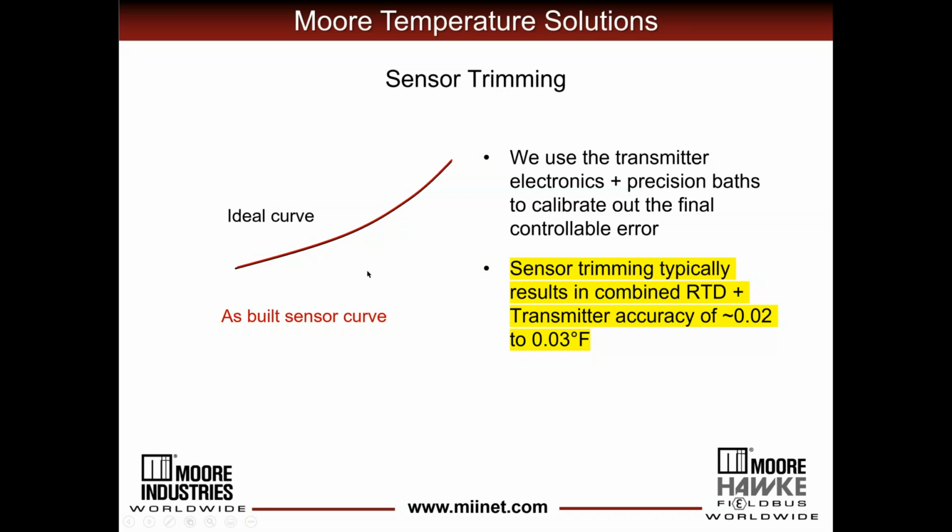For instance, one of my customers is Intel. They make these chips that you use in your computers right now. And Intel uses us for all their accuracy in temperature and humidity. Okay.